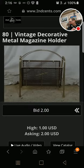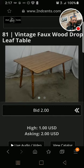$1, two. Sold at a dollar, or I think it's 60. $1, 60, $1. Vintage faux wood drop leaf table.